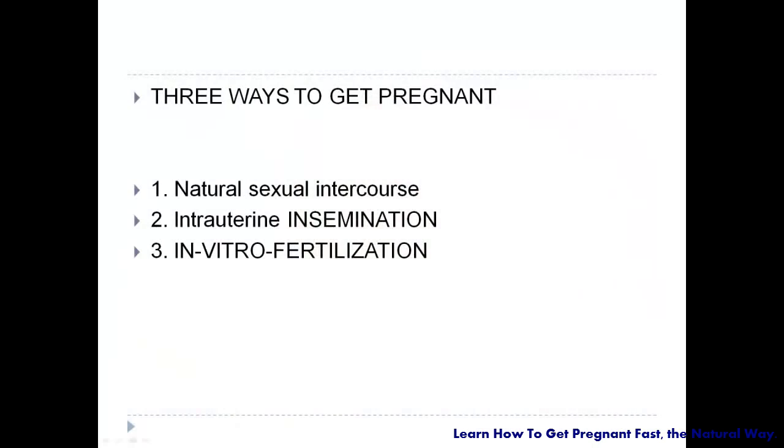So the answer to my question of how to get pregnant: there are essentially three ways. That is through natural intercourse, through intrauterine insemination, which is the low-tech approach, and through in vitro fertilization, which is the high-tech approach. Okay, so how does that help you, right?